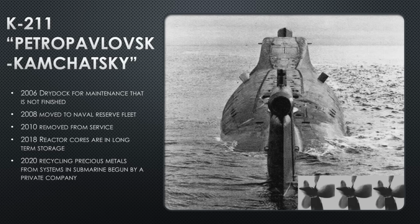So now private companies are coming in to the shells of submarines that no longer have a reactor in them because it's been cut out, but you have a forward section and an after section just sitting there on blocks, kind of half torn apart because they've recycled a lot of the steel hull. But a lot of the internal equipment is still there. You know, it's open to the elements, it's rusted, it's a mess, but they can recycle a lot of the precious materials. And that's beginning to happen in 2020.